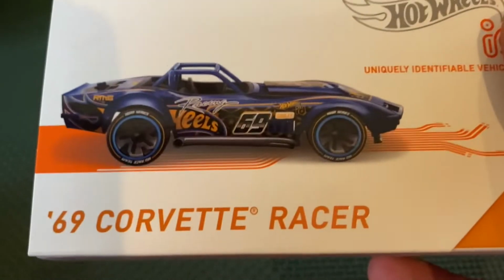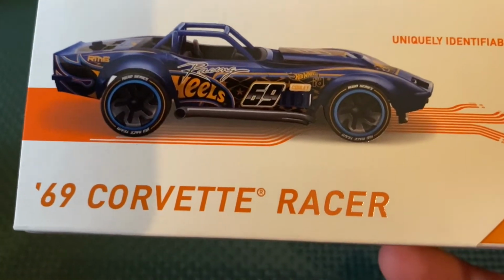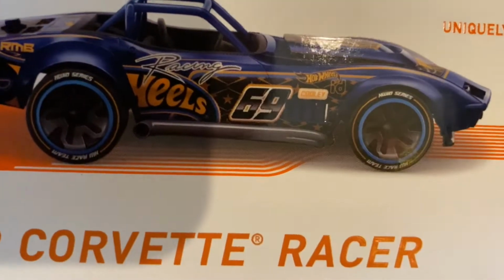All right, let's take a look at this guy. Oh, a Corvette. We love Corvettes. Yeah. This is a 69 Vette. It looks like it has a roll cage top on it. Look at that. Yeah, it's a racer. It looks really, really cool. Okay, next.